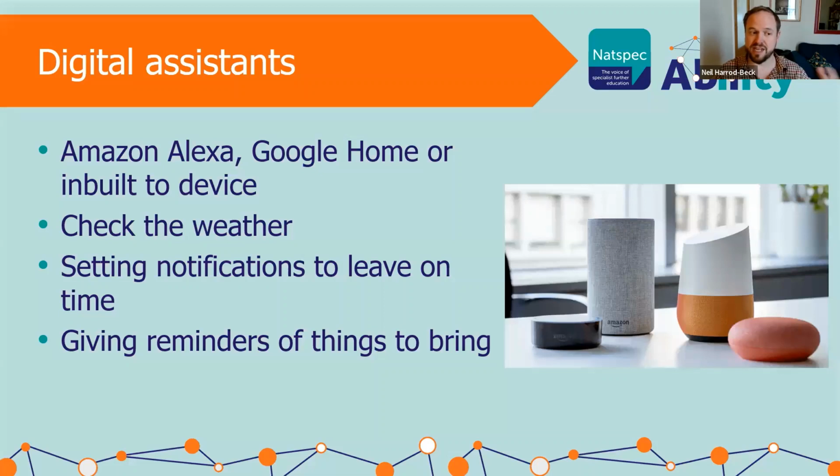Setting the notifications to leave on time. So I know for some individuals, you might need a 20-minute warning, 10-minute warning, right, it's time to go, that kind of thing. Giving reminders of things to bring, and that could be updated as well, especially if you share an account with an individual. You could update those reminders if they need particular things on particular days. Again, we could do a whole webinar on digital assistants, so just let me know if you need any further assistance or guidance or signposting on that area.